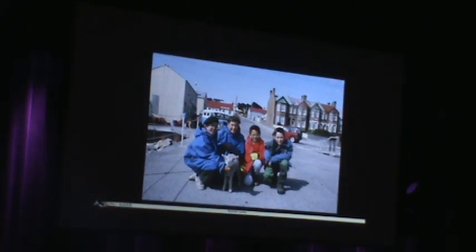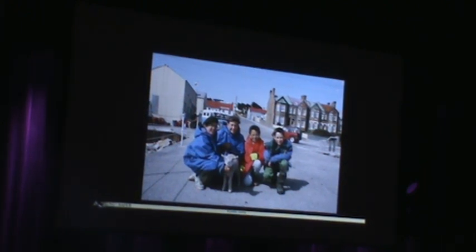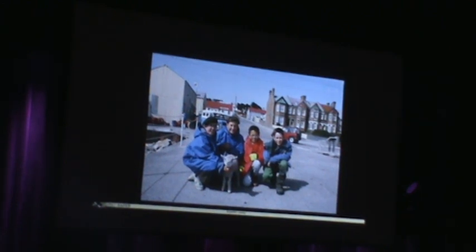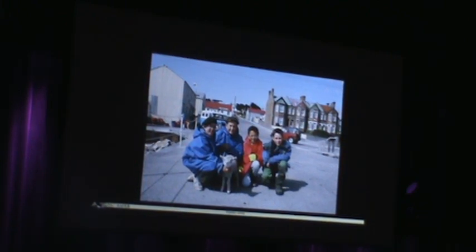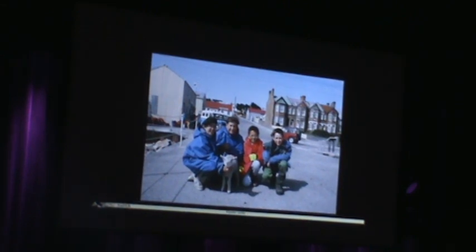Now, there are some other mammals in the islands. And I'd like to say a little bit about what life is like in the Falklands today. This is in downtown Stanley, a few scouts who are going out for a weekend camping trip. I don't know if all five of the mammals pictured here came back from that camping trip, but I think it's probably likely.